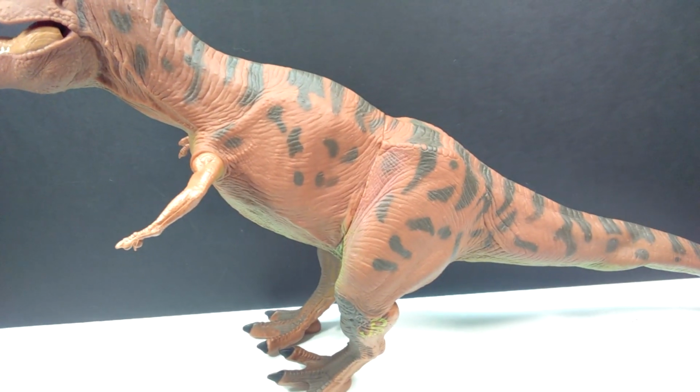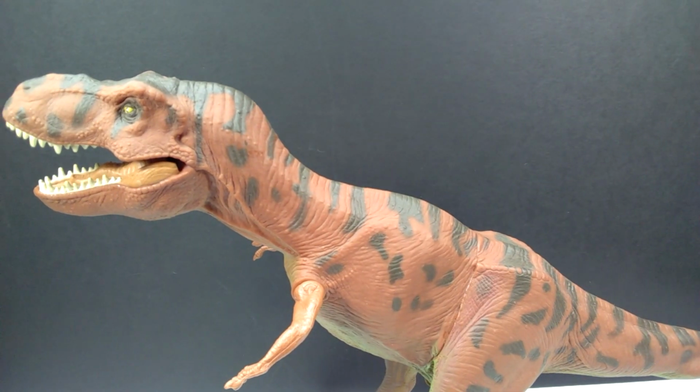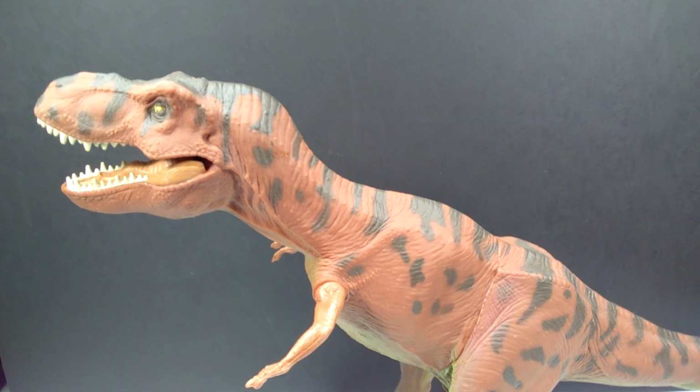So something I was definitely psyched to add to my collection yet again, especially with having one in such good shape. So that's it. That's my entire lot. For 20 bucks, I thought it was a steal.